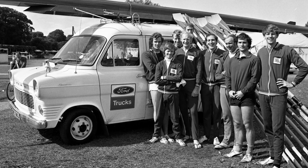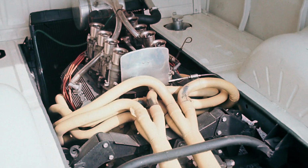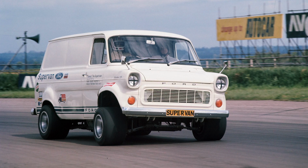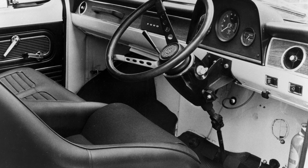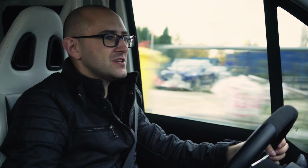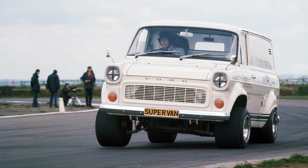Basically, Supervan looked like a van, but it went like it was a shell bolted on top of a GT40 chassis, because that's exactly what it was. It used to wow crowds with its ludicrousness and could apparently top 150 miles an hour, though this was limited by its body lifting at speed. I'm told they have no idea where it is. Supervan 1 is lost to the sands of time. Not deterred, Ford made a couple more Supervans.